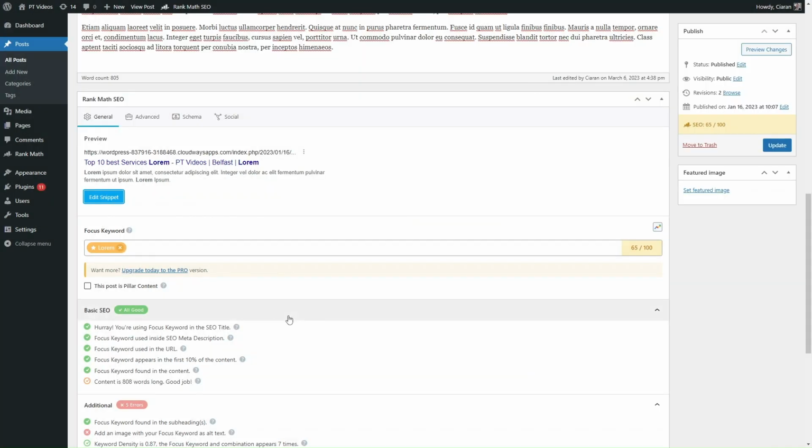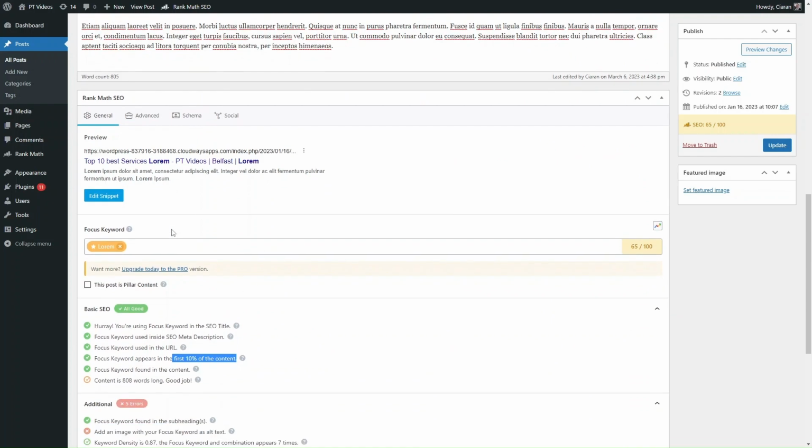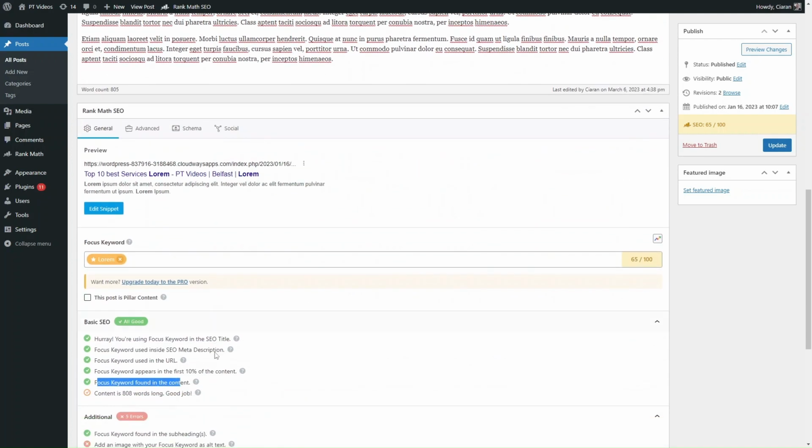The other thing that you want to make sure is that the keyword is being used in the URL. So again, if you go into the snippet, you can change the permalink there to make sure that the keyword is being used, and that the focus keyword appears in the first 10% of the content, meaning your actual blog content. You want to make sure that you're using the keyword somewhere towards the beginning, basically. And in general, you should be able to find the keyword within the content as well.